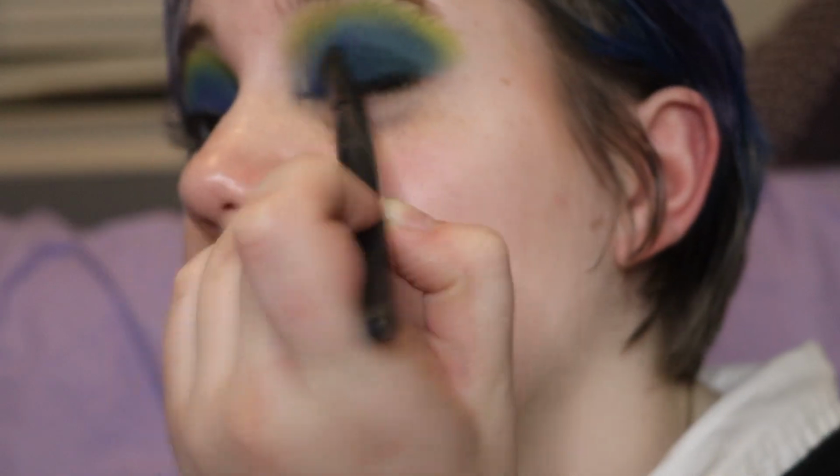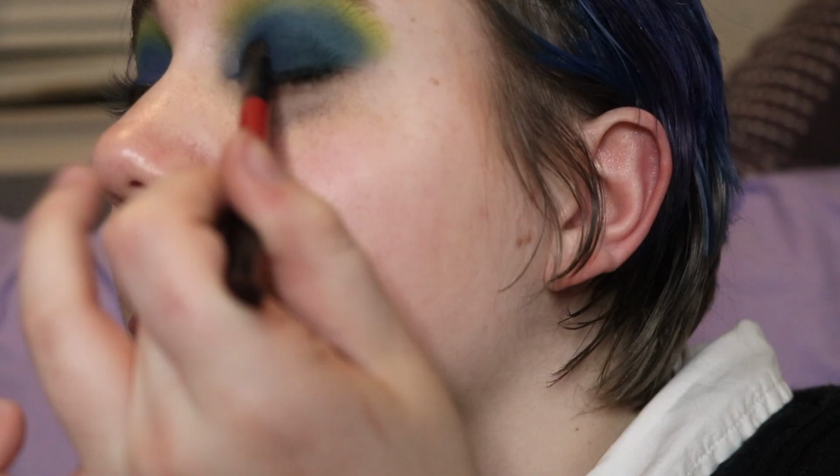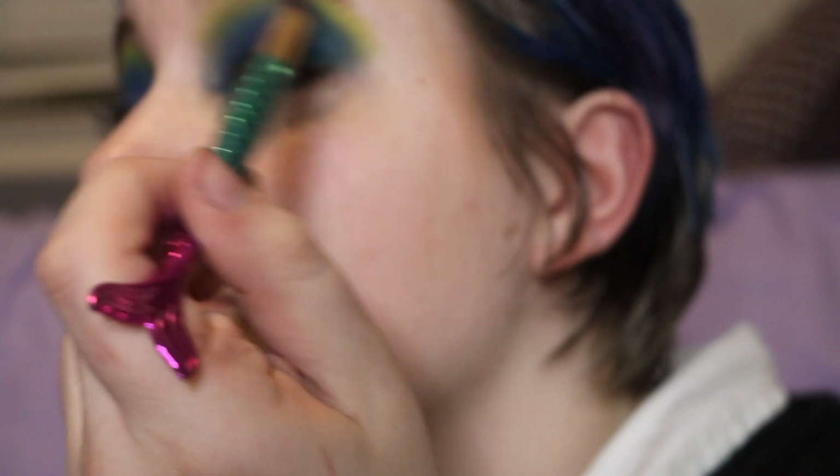With dark shadows, a lot of the time you do have to finicky with it. You do have to fidget with it. And you can see I am getting some fallout when I am packing on these dark shades. That was my brush falling into my box. Oh, I think I just used the wrong brush to pack on the blue. Good thing they're pretty similar. I'll find out in editing, but I'm pretty sure I used the wrong brush a bit.